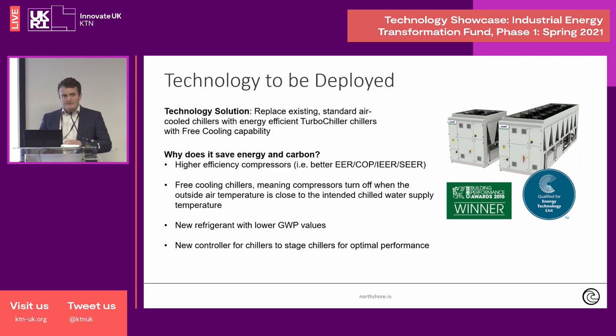Before I get into that, I will just say why the IETF was so key in making this project viable. With this particular facility, the contract arrangement was that the actual end customer, the owner of the IT, pays all the energy bill. So any energy saved actually goes into the pocket of the customer rather than Digital Realty. Hence that makes building a business case for these types of projects for Digital Realty to invest their own capex quite difficult without any financial support.